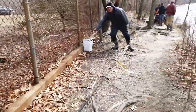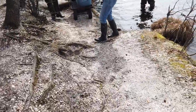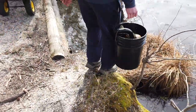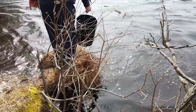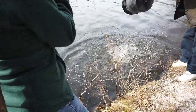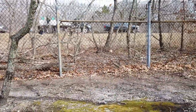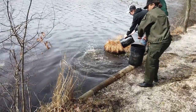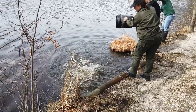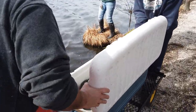Wow, so they're actually stocking it today, huh? You guys want to see how they stock the fish? Oh, those are pretty nice sized browns. Dump them all in there. Super heavy, so we're gonna go right over.